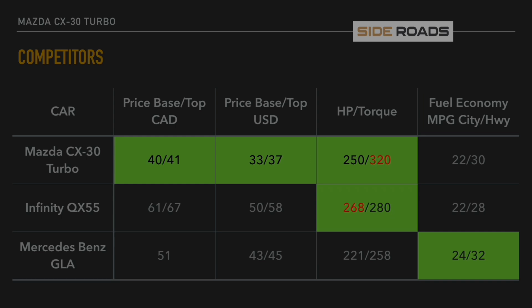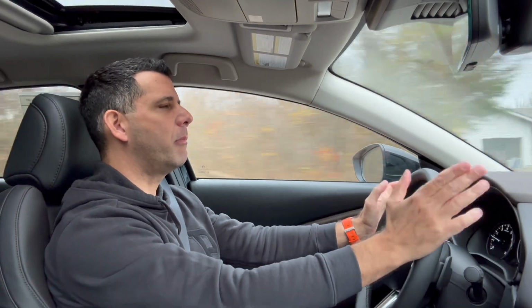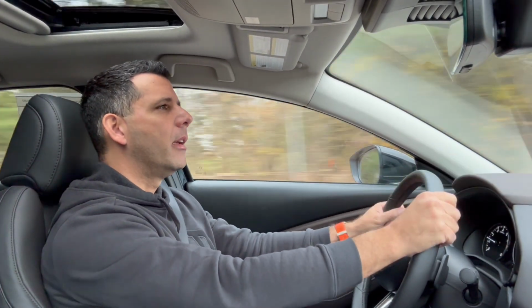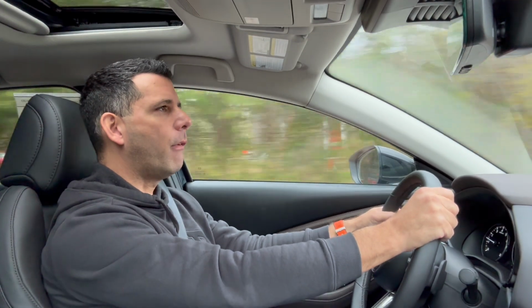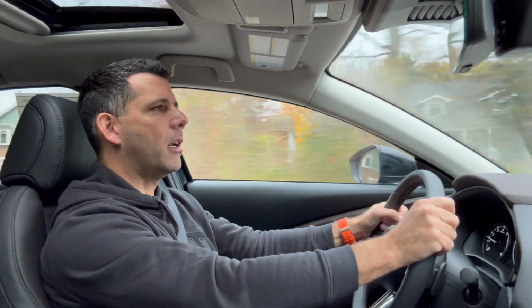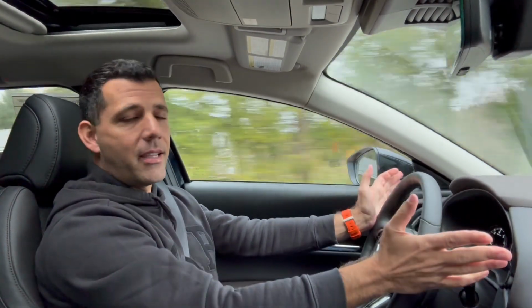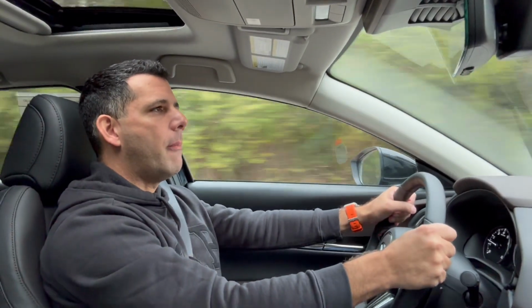I think we could throw in the BMW X2, but the new model is kind of bigger, and I think it separates a little bit further. But I'm sure if I put it there, at least in terms of engine and horsepower and all that, it will be pretty close. So that's that. And why am I doing this?